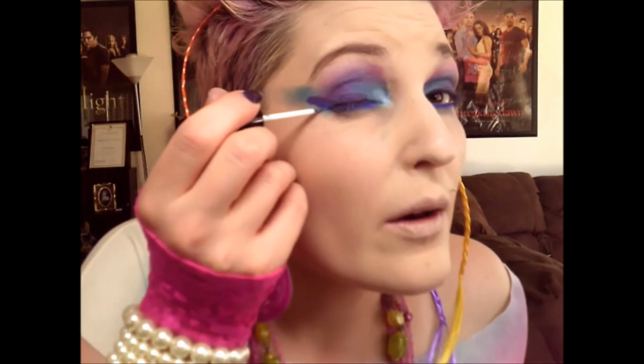Now, let's put in some fun. I'm going to take some glitter, because there was a lot of glitter in the 80s. This is from the Lunar Twilight. I don't know where I got this. This is just a glitter. Where I put that blue and the purple, I'm just going to line under the bottom of that and extend it out like that. And do the same thing on the other side.